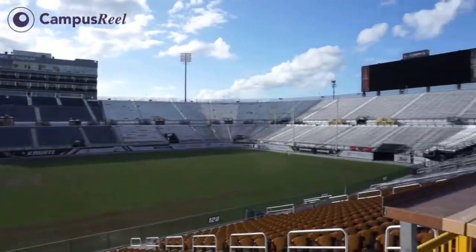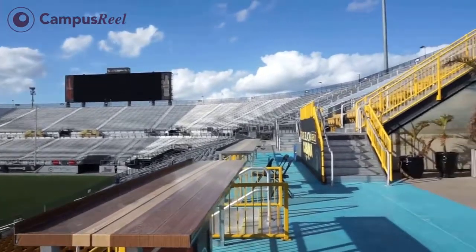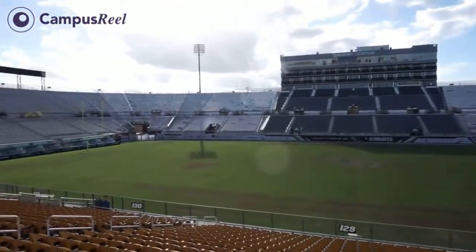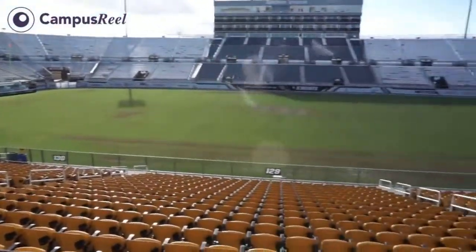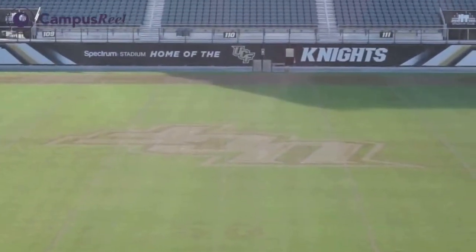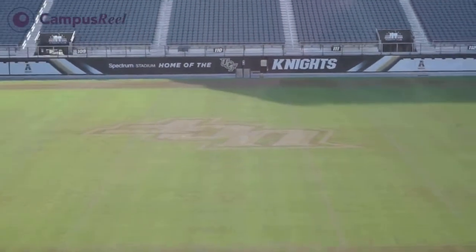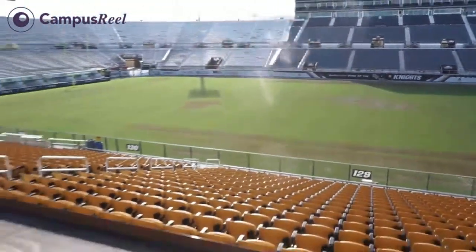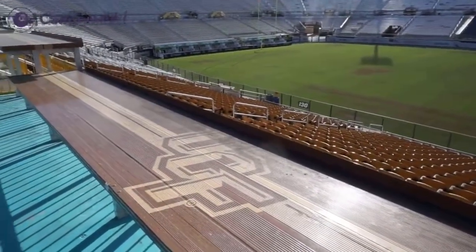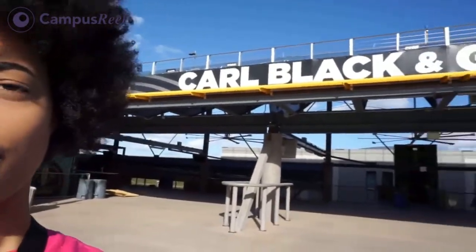Fun fact, last football season was when UCF won 13-0, undefeated. And if you look closely in the middle part here, you'll see that it says UCF. And behind me you can see that it says... so this is the stadium.